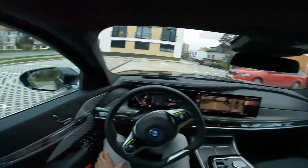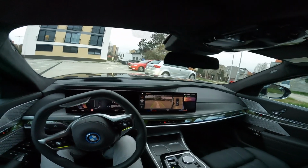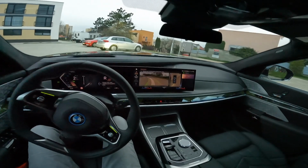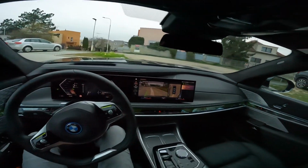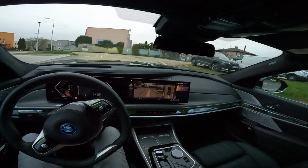Wow, that's a strange feeling. I'm not doing anything, I'm just modulating the speed with my foot on the brake. You can see the exact path which the car is taking. Wow, this is awesome. This is really awesome.